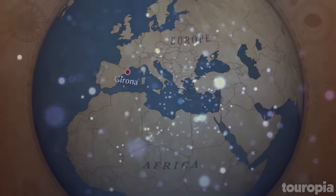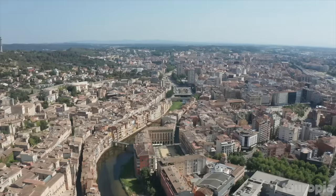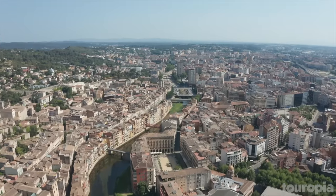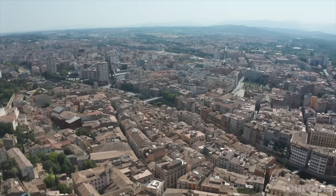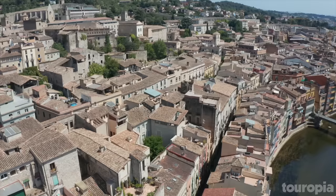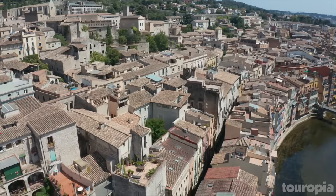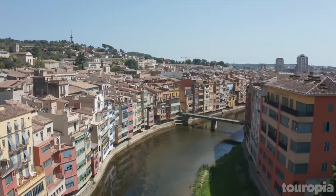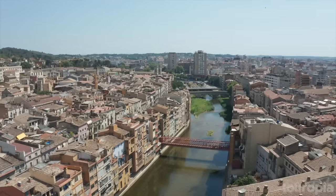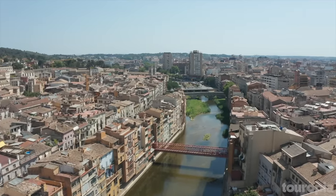Number 25, Girona. This elegant provincial capital features a beautiful walled medieval quarter with narrow cobbled alleyways, balconied houses, and shady little squares. Clinging to the banks of the River Oñar as it meanders through the center of town is a long row of picturesque pastel-hued houses. The Roman wall, built in the 1st century BC, was rebuilt in the mid-1300s on the foundation of the original structure.